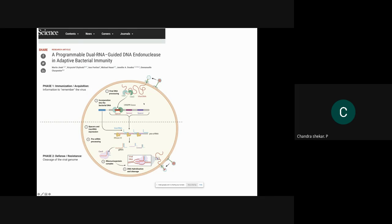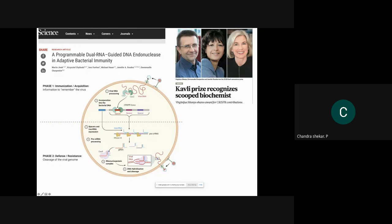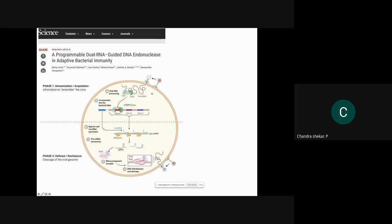So I would like to spend a little time on this. Let's say in a bacteria, whenever there is an infection from a phage or a virus, the DNA is injected, or the RNA can be injected, whatever the genetic material is, mostly it's the DNA, let's say. Now, the Cas proteins which we talk about, which are from the CRISPR locus, are always expressed in the cell. These Cas proteins will break the DNA and take a small part of this DNA and stitch it back into the CRISPR locus, and keep it as a memory.